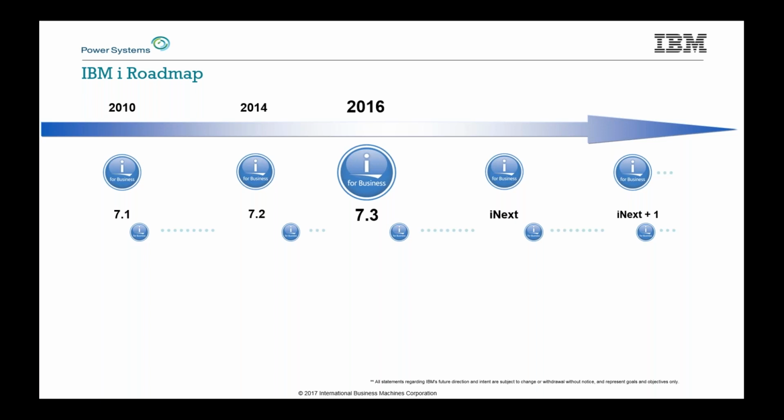So for example, back in 7.1, because we didn't have technology refreshes back then, when Power 7 came out, we needed a major release that would take advantage of Power 7, and that was the 7.1 release. But now when Power 8 came out, we had a technology refresh capability, so we could put out a 7.2 and a 7.1 technology refresh that allowed those to run on top of Power 8. And when 7.3 came out, it was ready for Power 8.